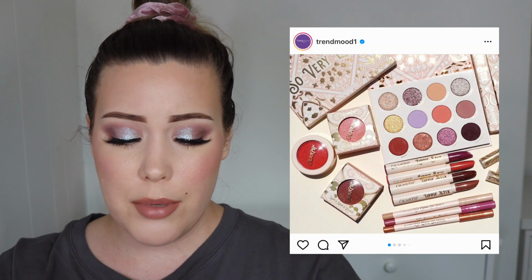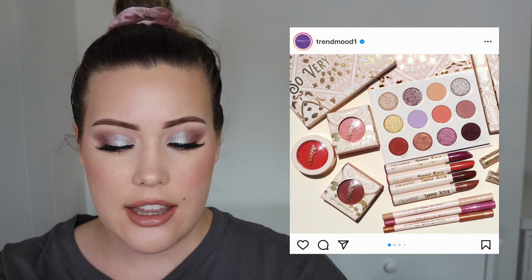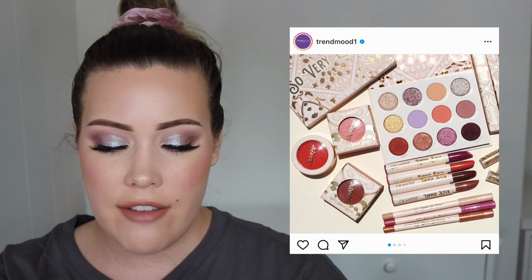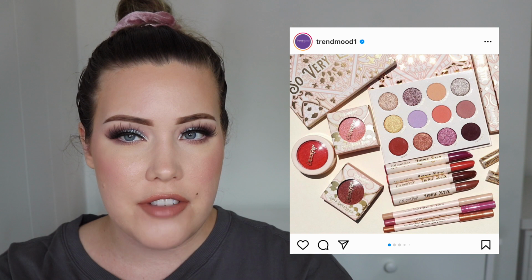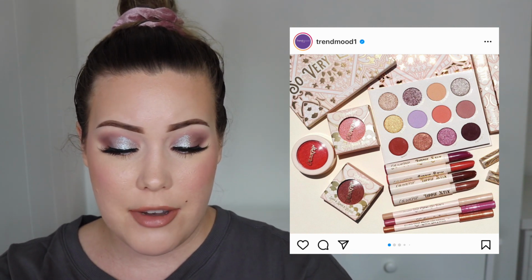Next up, another Colourpop launch. This is the So Very Lovely collection. I personally really liked this collection when I first saw it, and I still do. I think it could be the fact that there's a lavender in there. If you put a lavender or a lilac shade in any palette, I will be probably 50% more likely to purchase it. I just really love lavender, and lilac is my favorite color.